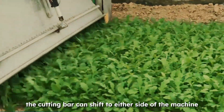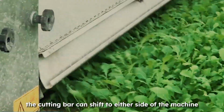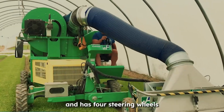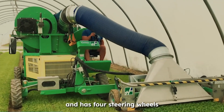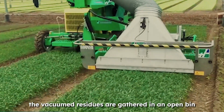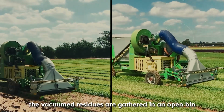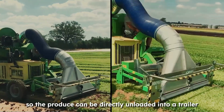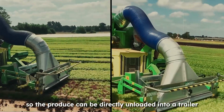The cutting bar can shift to either side of the machine. The driving seat is designed to be as forward as possible and has 4 steering wheels for full control of the cutting bar. The vacuumed residues are gathered in an open bin, which can be lifted around 2 meters high so the produce can be directly unloaded into a trailer.